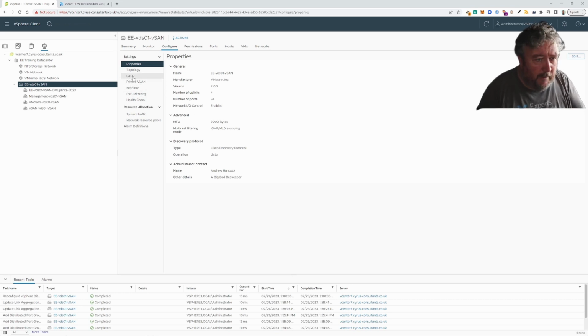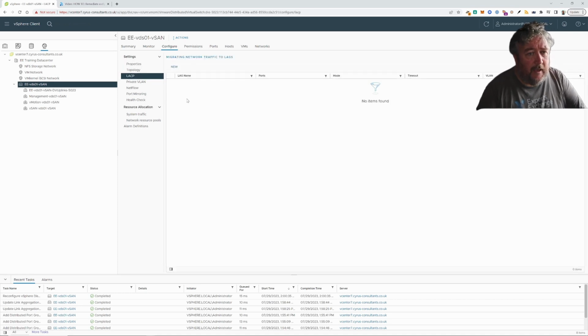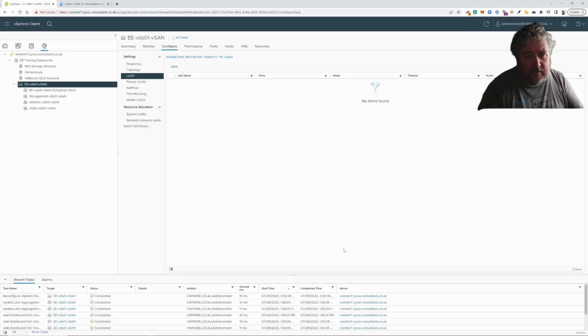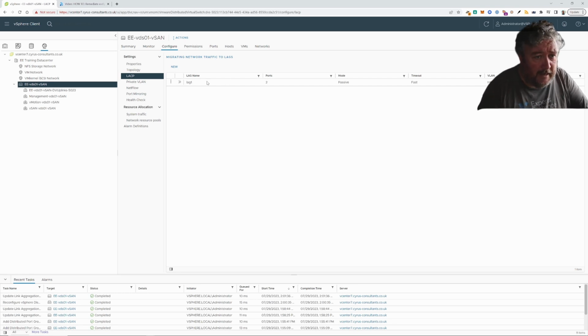So you may see an option there which says the settings LACP. We click LACP and we now create a new lag. We click new, name, I'll go with the default lag 1. We've got 2 ports. I configured it for passive on the switch already, and timeout mode of long, which is fast, and I'm going to click OK. So that's it. That's our LACP settings done in terms of the lag for LACP.